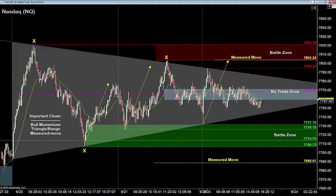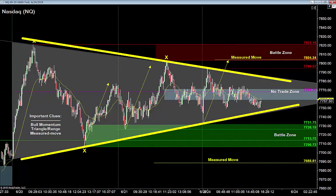Nasdaq is all coiled up here. We've got lower highs, we've got higher lows. Again, like I mentioned earlier, it does feel like these E-minis are waiting on something. We're going to grab a look at the calendar here in a moment. But in the meantime, it's very, very easy to see we're chopping around right in the middle of this trading range. Range-bound market, balanced market. What's the plan? I want to buy low, I want to sell high, and I want to avoid this middle.